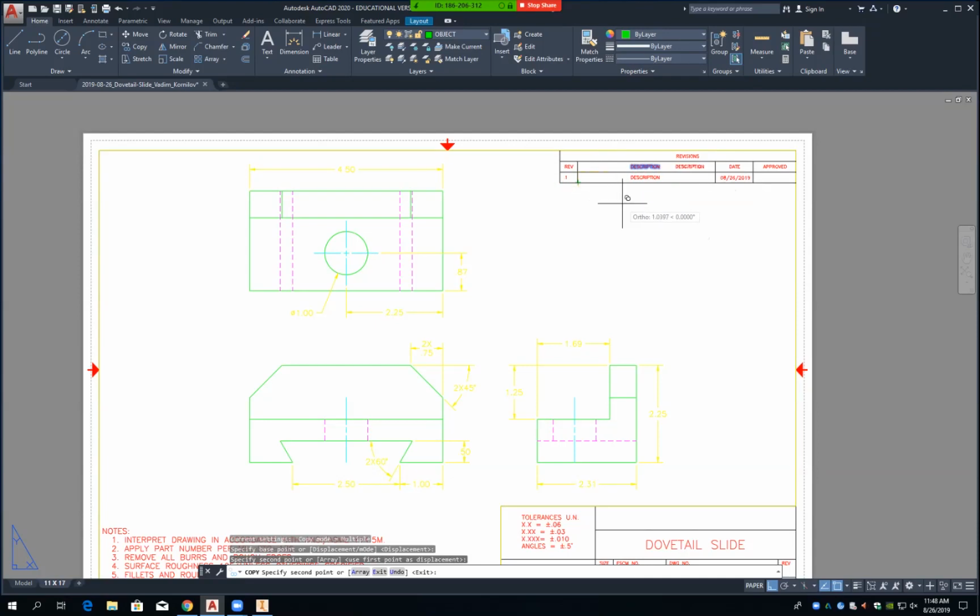And guess what? There's your center point for it. There's your radius. There's your circumference. And there's your area of that circle right there. A little quicker?